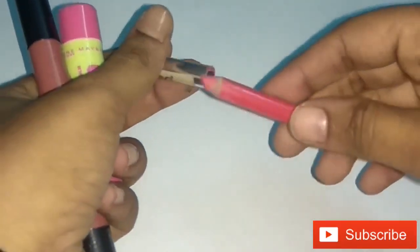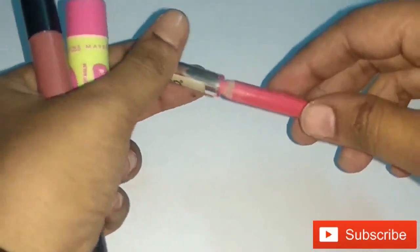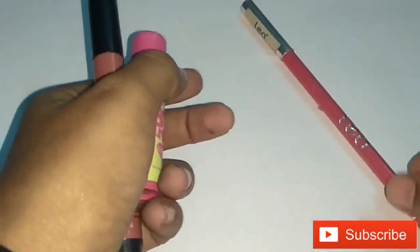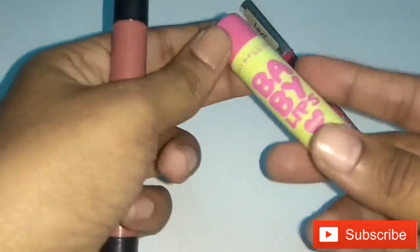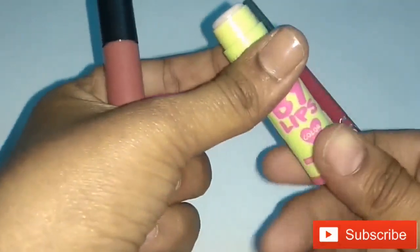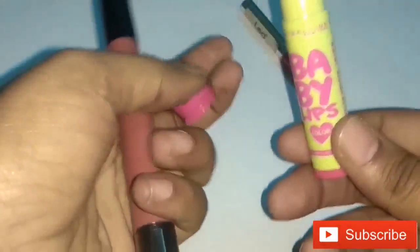And the next products I'm going to include are three more products, that is lip gradient or lipstick, lip balm and lip liner. Here I'm using the Maybelline lip gradient in shade Mauve, the Maybelline lip balm and the Leo lip liner, and you can also have your own preferable brands.